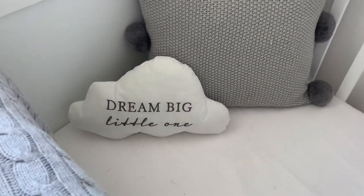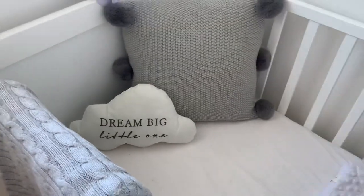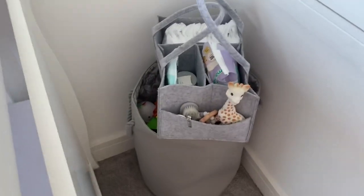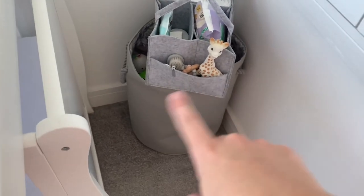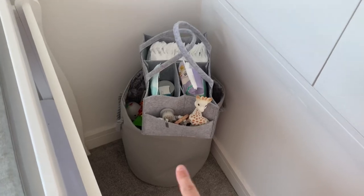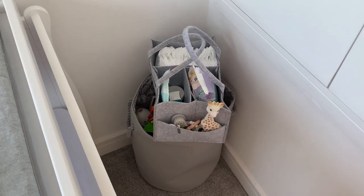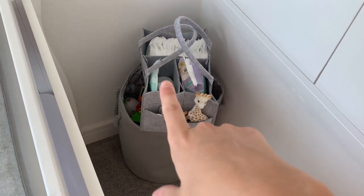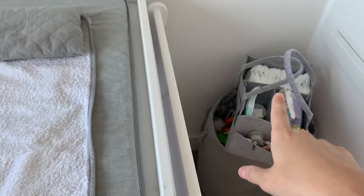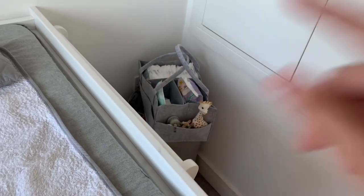And then I've just got a couple of cushions in there that are really cute. Obviously these won't be staying in there when he sleeps in there, but for the moment they look nice for decoration. And then over here I've got my nappy caddy and his basket full of toys for when he's old enough to play with them. The basket was actually a laundry hamper from Dunelm. I think it was like £10. And then the nappy caddy was Amazon. That was gifted to us. So it's really handy just to have it next to the changing mat because I did have everything in the top drawer, but I find it a lot easier to have it next to the changing mat.